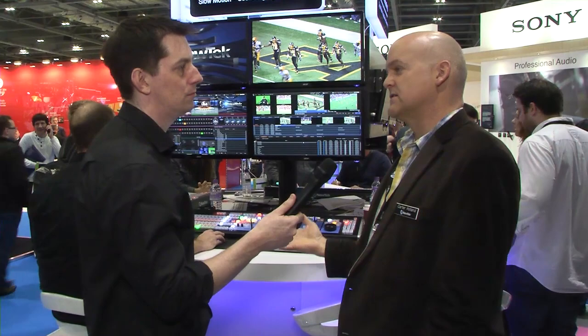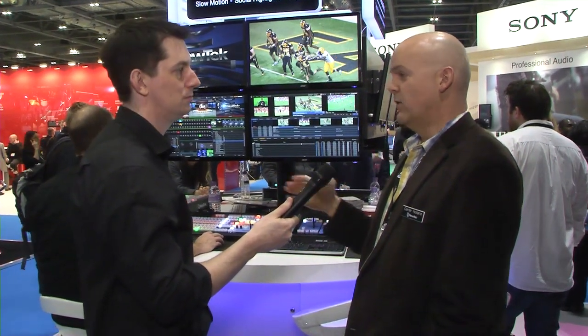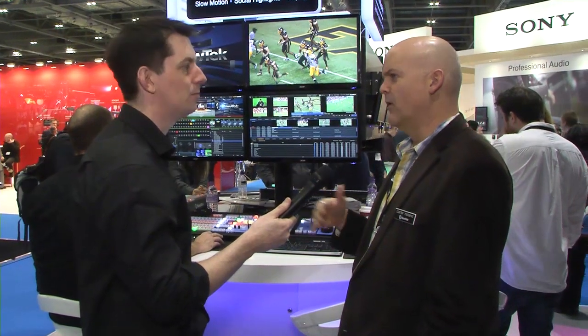So obviously, the sports and the high-end side of things, you've got the systems for that. But you're not just aiming at the high-end user, is it? It's a complete range. You can go down to virtually a small studio wanting to start up. Yes, that's right. And our sports line starts at under 17,000 pounds. So we do have model flexibility there, and we're always looking at that.